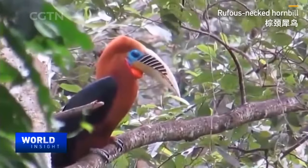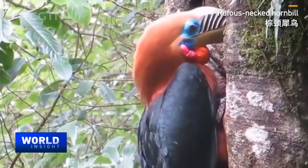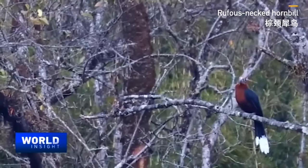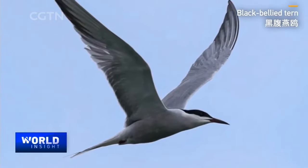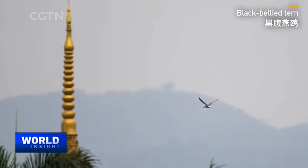In 2021, the vulnerable species, rufous-necked hornbill, appeared in Dehong. It was last seen 30 years ago. Another one of the world's endangered species, the black-bellied tern, reappeared here after a 61-year gap.